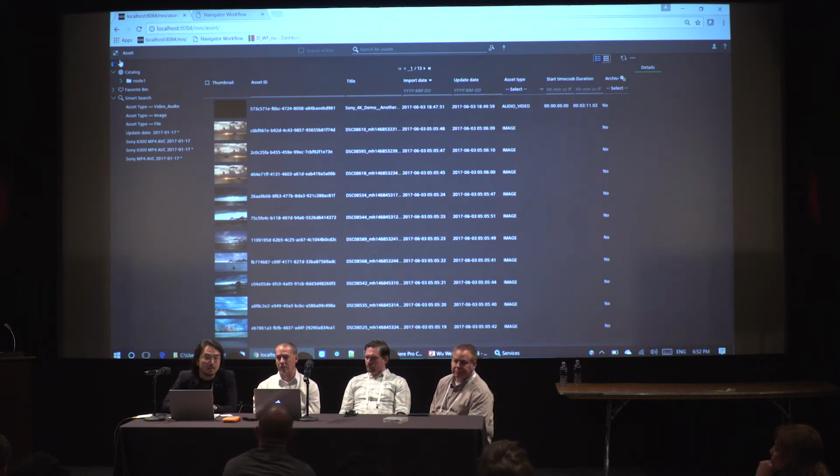I noticed you have an asset ID that looks a lot like a hash of some kind, like an MD5 or something. Yes, the GUID. And that's generated during import? Yes. Is it possible to compare that hash so that you can do a checksum verify and make sure assets are still intact? Yes, we can. Integrity is definitely maintained.